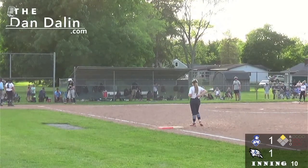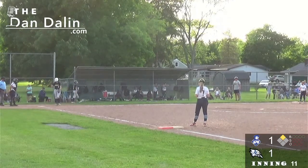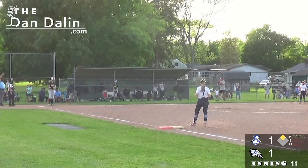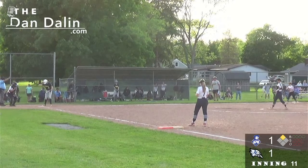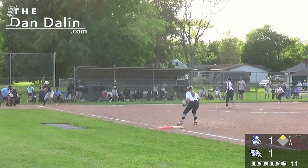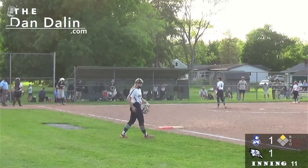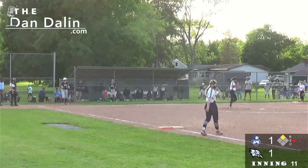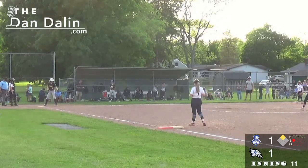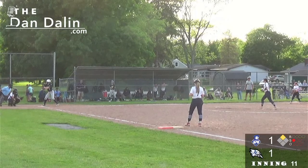Okay, top of the 11th now. Ferris on second to start off the inning, and Olivia Turk at bat. She's got a single. Turk is 1 for 4 on the day. Hits this one. Oh, and that's coming. Sarah Schick is running away. Foul ball, strike 1. No balls, 1 strike to Turk.